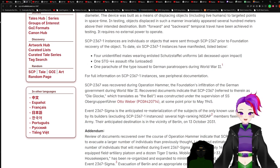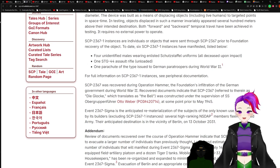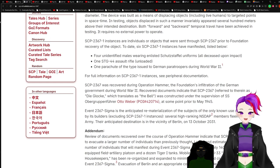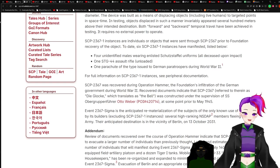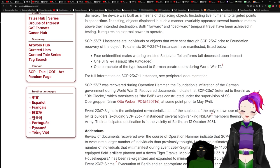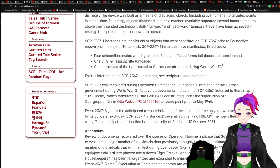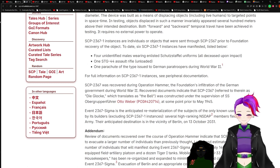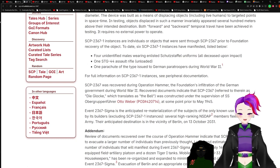SCP-2367-1 instances are individuals or objects that were sent through SCP-2367 prior to Foundation recovery of the object. To date, 6 -1 instances have manifested, listed below. 4 unidentified males wearing enlisted Schutzstaffel uniforms, all deceased upon impact. Well, they are all dead. Wow. 1 STG-44 assault rifle, unloaded. 1 parachute of the type issued to German paratroopers during World War II.